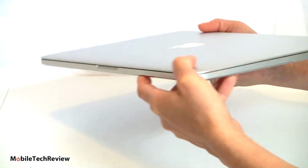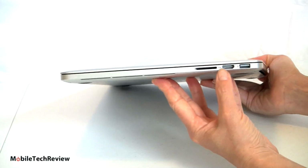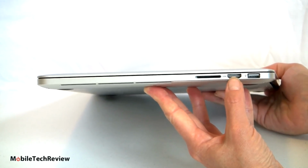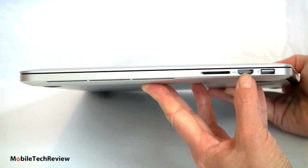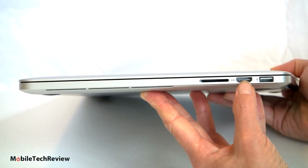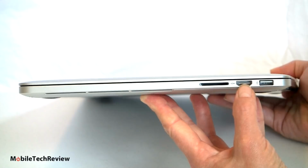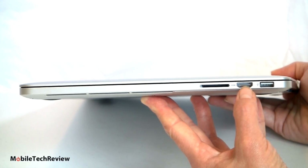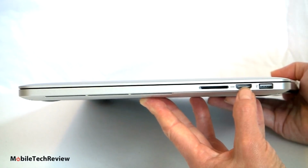And if we take a look on this side, here's a shocker for an Apple machine. My God, they finally put on an HDMI port. If you want an HDMI port built in, this is the one and only Mac that has that. Now, other Macs have a DisplayPort, and you can, for 20 bucks, pick up a DisplayPort to HDMI adapter, so that's not the end of the world, but it's wonderful to see Apple actually join the rest of the world there and put on HDMI.